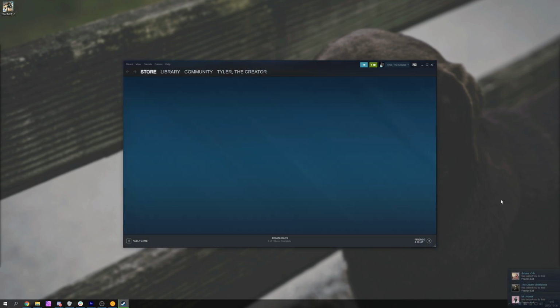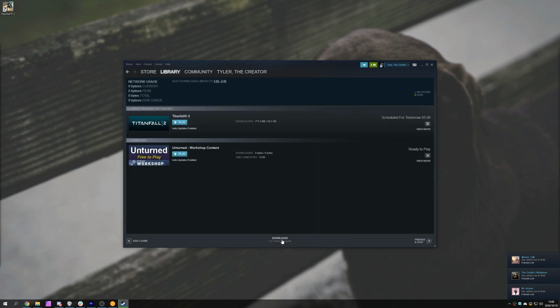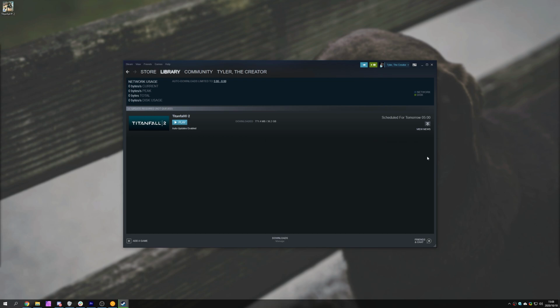As you can see, it said downloading 0 out of 1 and then 1 out of 1. If we click on the download section, you'll see that update required, not queued, over here is scheduled for tomorrow at 5 a.m. Now, of course, as far as I know, this also applies to workshop content, which is one of the harder things to pause or cancel out of entirely, as if you simply click pause, it'll really insist on downloading immediately whenever.